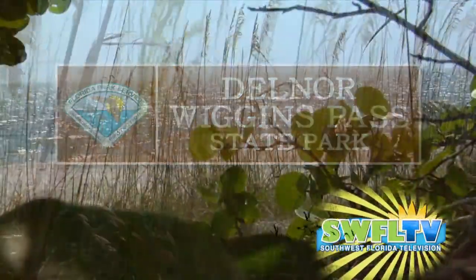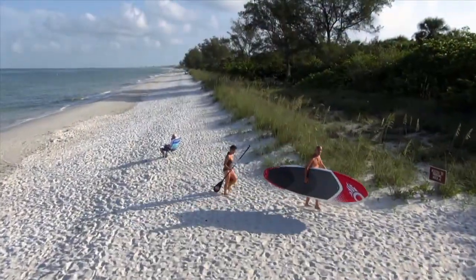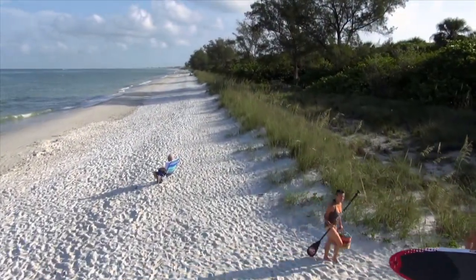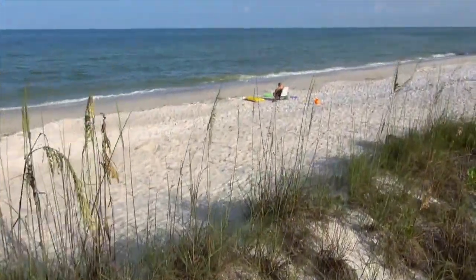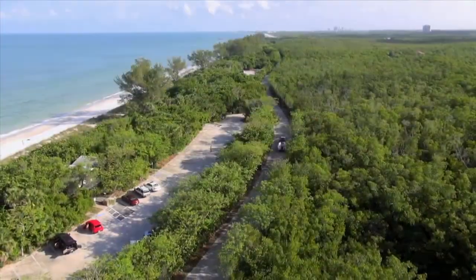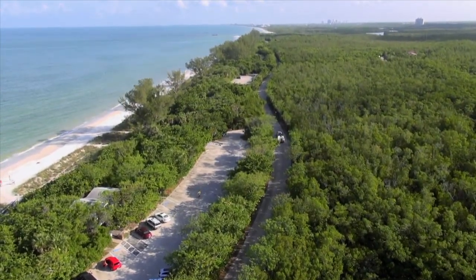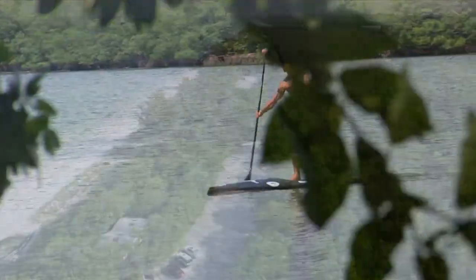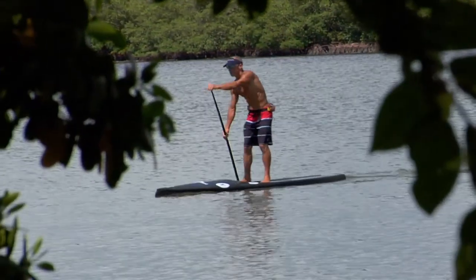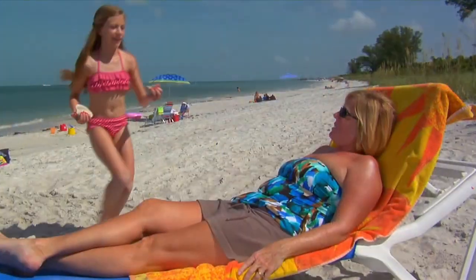One of the most popular seaside destinations in Naples, the mile-long stretch of white sugar sand at Delnor-Wiggins Pass State Park has been rated one of the best beaches in the nation. The 199-acre park is a narrow barrier island separated from the mainland by mangrove wetlands and tidal creeks. This recreation area is a tropical paradise for beach lovers, boaters, and divers.